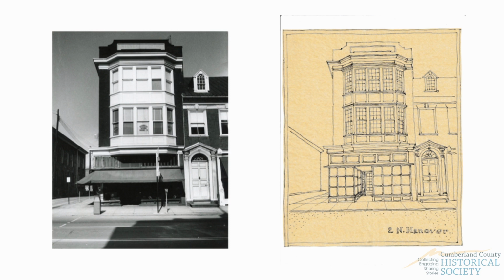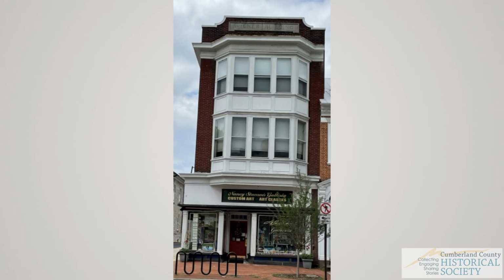2 North Hanover Street in 1961 and as envisioned by Reed. He maintains the basic structure of the building but removes the awning and what appears to be stained glass above the awning. The bay windows are retained with 9/9 sash in each window. The storefront uses smaller pane windows. And this is the current view of that same building. And you can see basically the awning is gone. The other changes that were suggested have not been implemented.